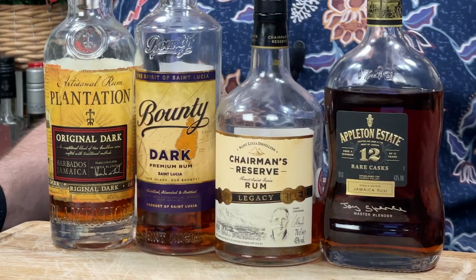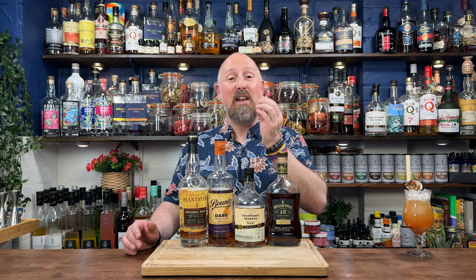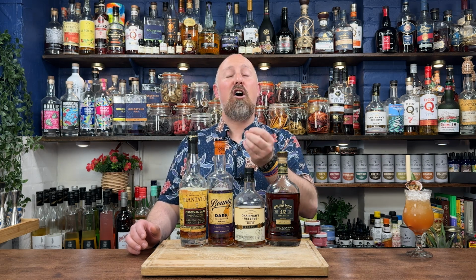Number 1, Appleton 12-year-old. Here in the UK, probably not a cocktail rum, but in the US, cheap enough to use in there. And look, it's a 12-year-old rum. I personally wouldn't call it a dark rum, but many of you do. So that's in there. Chairman's Reserve Legacy, probably my all-star rum for this type of cocktail. How will it perform here?